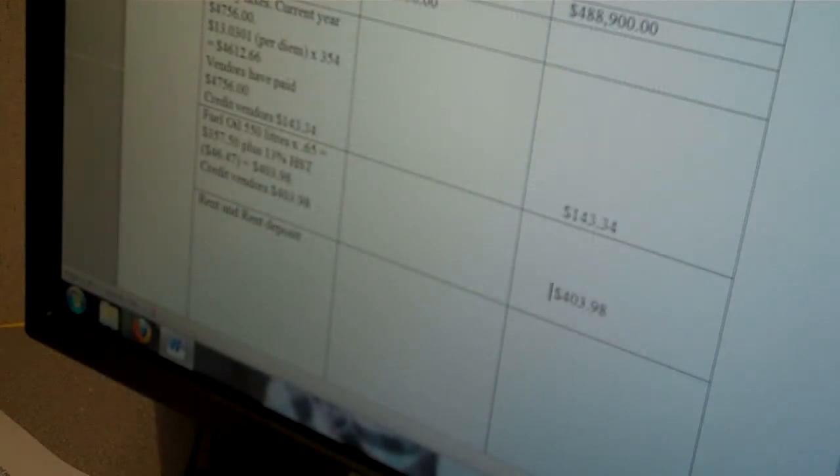What we're going to do now is we're going to adjust for the rent and the rent deposit. So our fact scenario tells us that rent is $970 a month, and there is indeed a security deposit for last month's rent, $970, and so we're going to have to adjust for that. So that's going to be a credit to the purchasers because rather than having the vendor hand over the security deposit, we just deduct that from the purchase price.